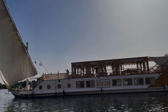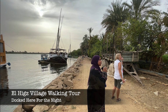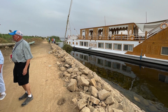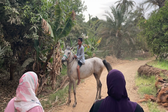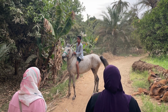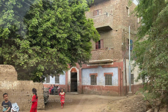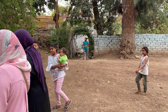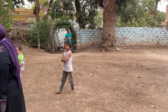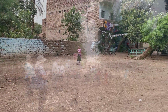Mid-afternoon, the boat tied off at a small village called Higz. A local woman named Asma gave us a tour of her small village. We got to see a lot of the children in the village, as well as learn a little bit about the infrastructure. It was a small farming community. All the kids and children around the area seem to be very friendly and anxious to see us tourists.